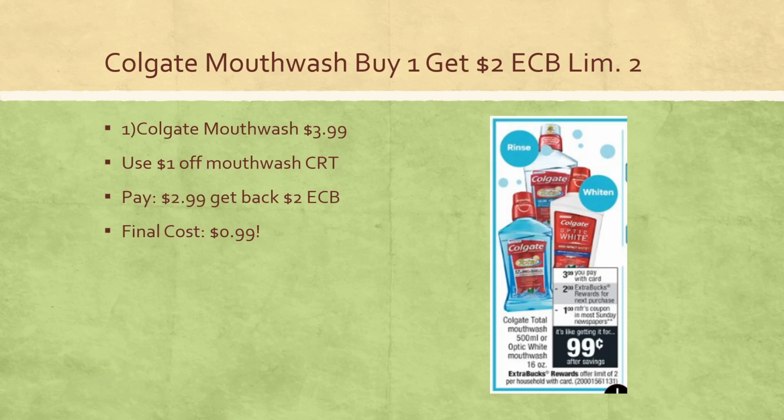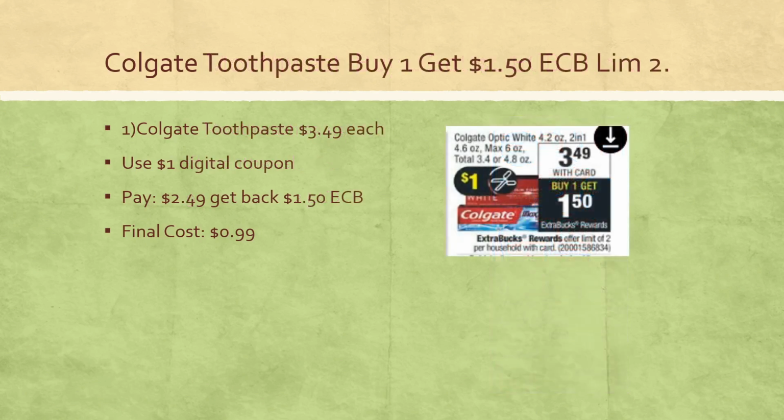So fingers crossed they start giving us some more digital coupons, especially with all of the stay-at-home orders. That way we can still get some great deals and be able to stock up on some essentials right from our home. So fingers crossed on that.